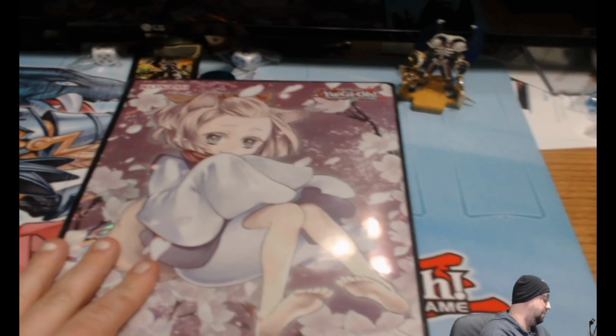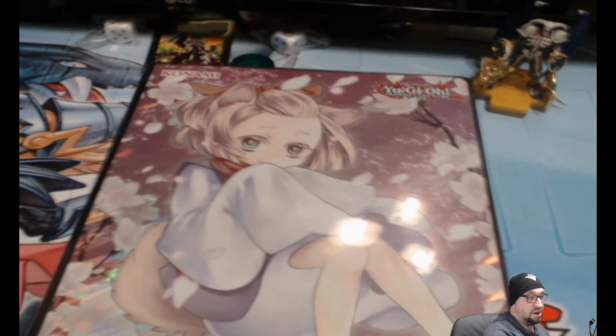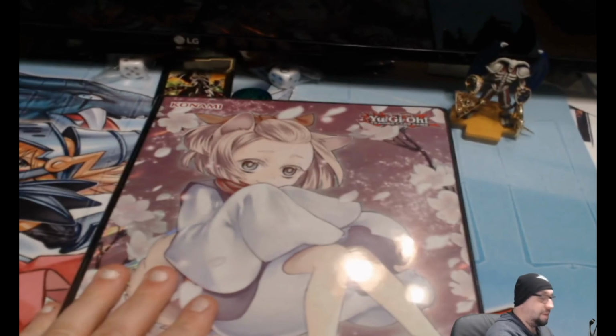Let's get started. This is Bennett's 30,000-plus Yu-Gi-Oh binder. Happy second birthday, buddy.